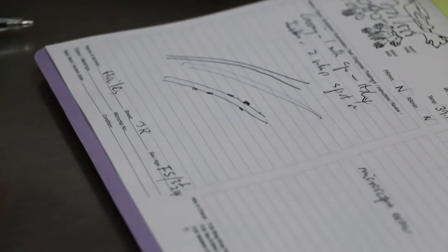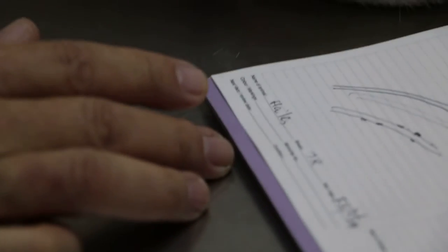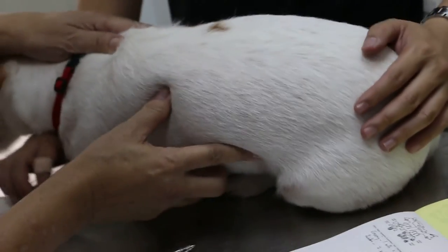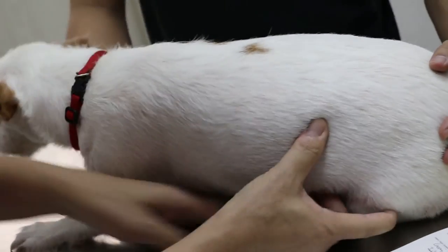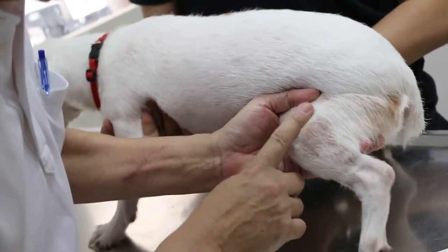So nothing to do with shaving short, is it? Understand. Unfortunately, the best advice for you is to shave Bota again. Shave Bota again? Because we don't know whether the other areas have it or not. But if you don't want to shave, you can wash it yourself. I have a shampoo with the antibiotic, but it's very hard to wash.